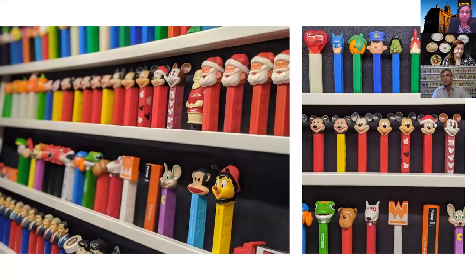So Mickey Mouse and Santa Claus are two great examples of how the sort of manufacturing process has changed over time, where the original ones look a little crude and have to be sort of pieced together with multiple pieces, where now with modern manufacturing, they're much more detailed, and printing technology has really increased what they can do. So they look a lot more like the actual characters themselves.